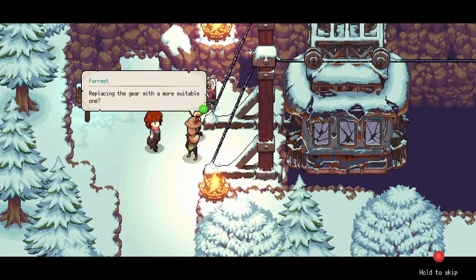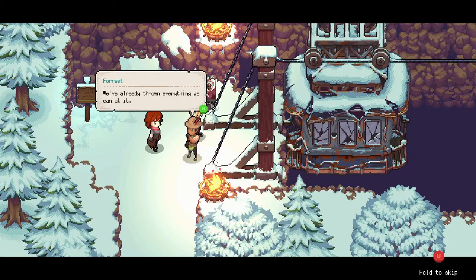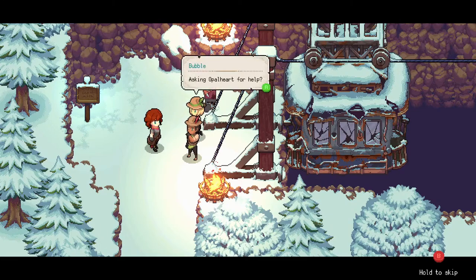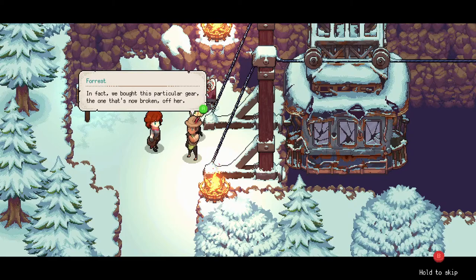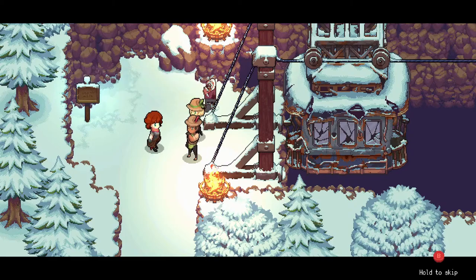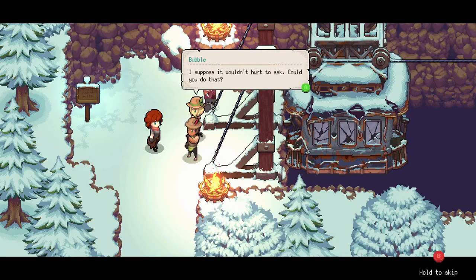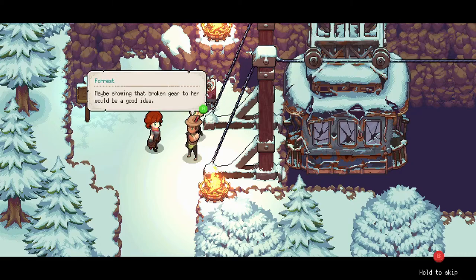Replacing the gear with a more suitable one? Well, I'm not much of a mechanic. We've already thrown everything we can at it. Asking Opalheart for help? Well, we've tried that a couple of times. In fact, we bought this particular gear, the one that's now broken up, from her. We haven't tried asking her to redesign the gear yet. I suppose it wouldn't hurt to ask. Could you do that? Let us know when you've got news. Maybe showing that broken gear to her would be a good idea.